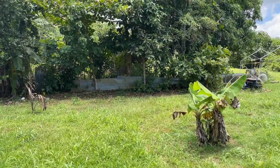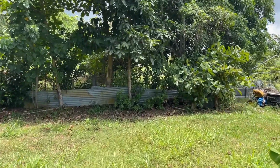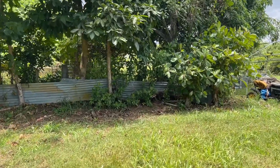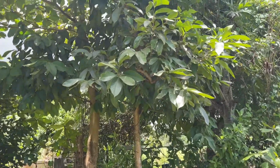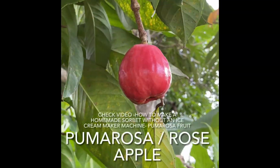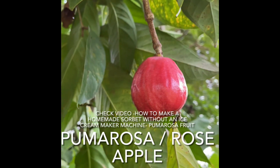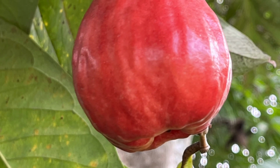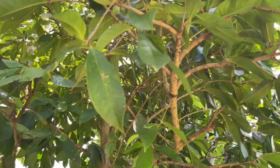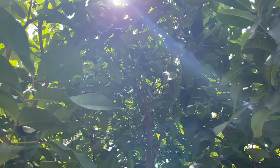This is a Pomarrosa tree. You guys remember the Pomarrosa video? And I'm gonna put in here a little short of the Pomarrosa, because when we arrived here, the tree had some Pomarrosa. Wow! Bella. So this tree is the Pomarrosa tree. How beautiful it is. It's humongous.